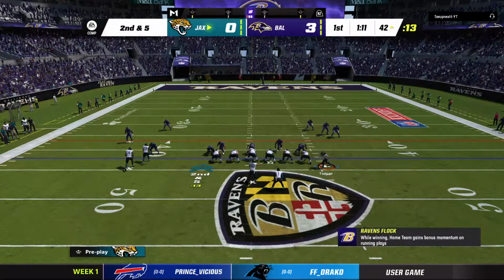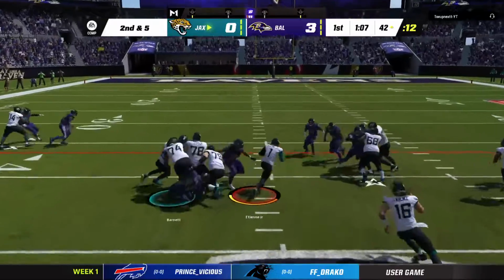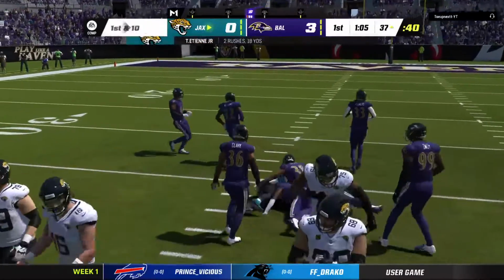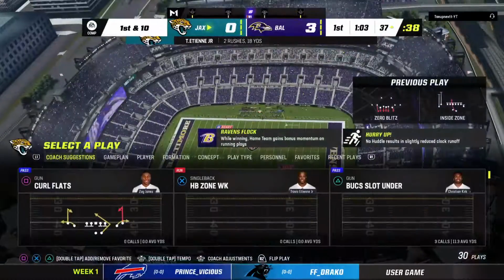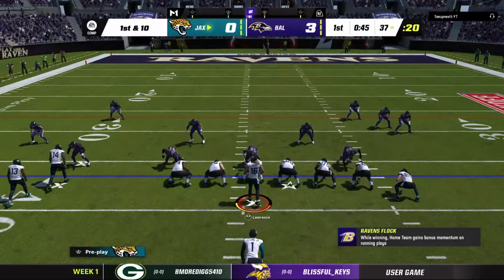Lined up on his right, tried to work his way back to his left, but just a minimal gain as the defense was able to react quickly. And he'll get it down on the play to the 37. They got 5 through the air last play, now 5 on the ground. 1st and 10.